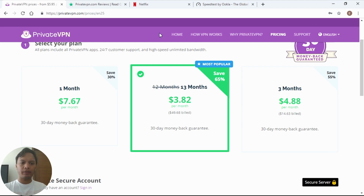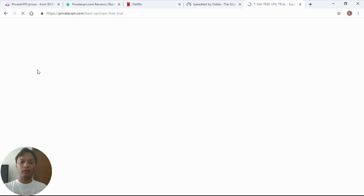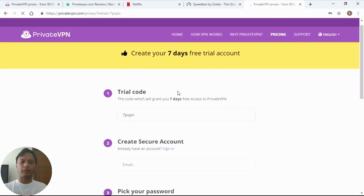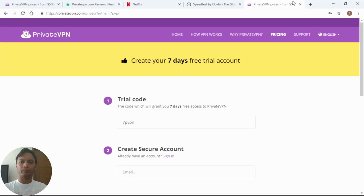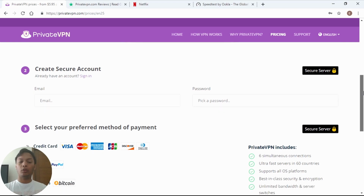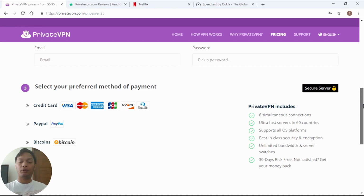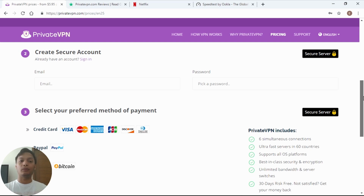The other thing that I did notice as well was they had a free trial available, and it's for 7 days. So you can actually get a free trial for this product. Yes, there we go. So 7 days free trial, and just create your account, and then you're good to go. All right. So let's go back to the prices page. You can make your account here, just put your email, your password, and then select your preferred payment method. So we'll just go ahead and do that, and then get back to you.